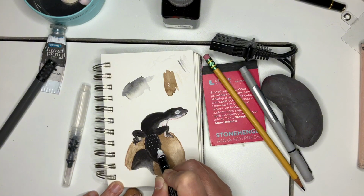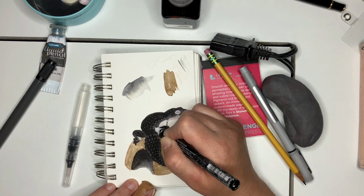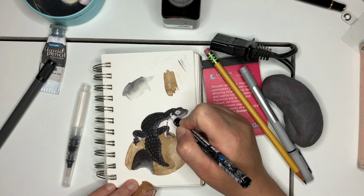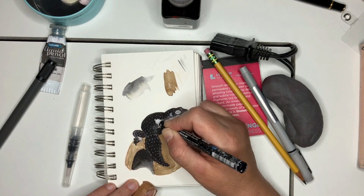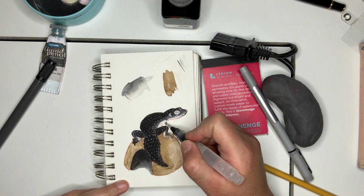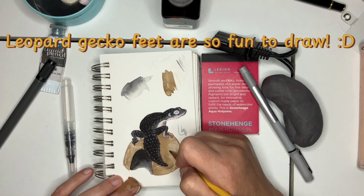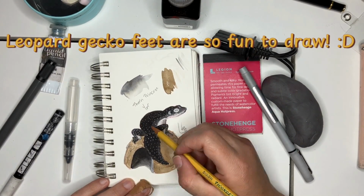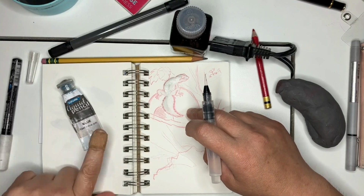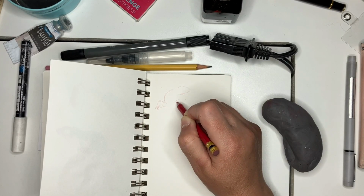I did not mean to adopt a leopard gecko, but I did, and I don't regret it. She's freaking adorable. It was just a little bit of an impulse thing at the time. But also she reminds me of a dragon. Anytime that she poses and she just shows off her little butt like this, it's so cute. Also, leopard gecko feet are very fun to draw. They're like squiggles. So that's why I had the caption there.